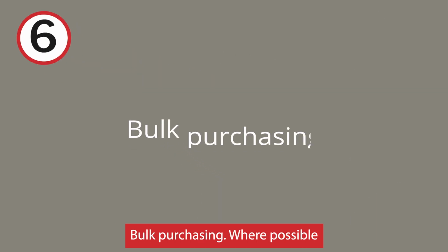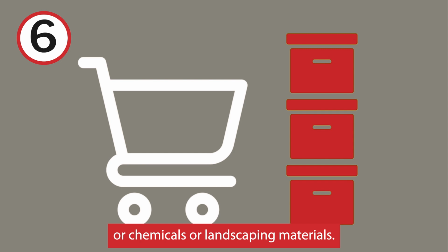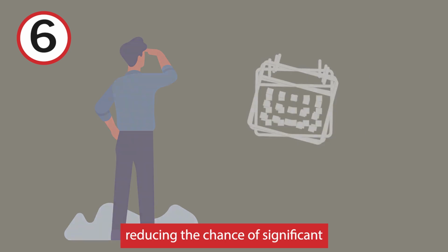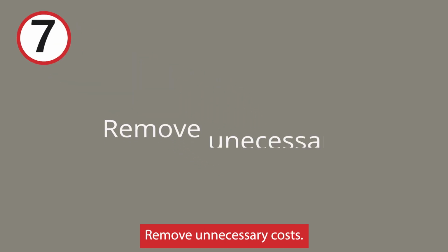Bulk purchasing. Where possible, buy supplies in bulk to take advantage of discounts, including cleaning supplies, pool chemicals, or landscaping materials. Review the sinking fund and its contributions. Planning for long-term repairs and upgrades helps distribute costs over time, reducing the chance of significant levy increases or special levies or loans.